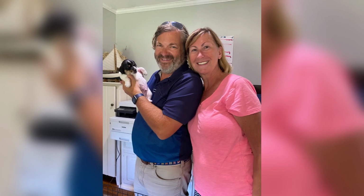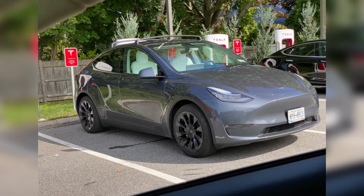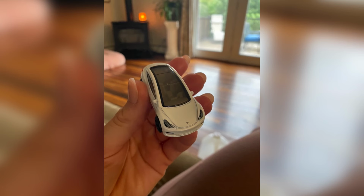These people here are my clients, and it is their fault I got this Tesla. Looky here, they visited me and then I had to have one. Can't afford the Model X, but this is a Model Y similar to mine because I now stock them at all the chargers. And of course, another little Model Y car that my son brought home from school.